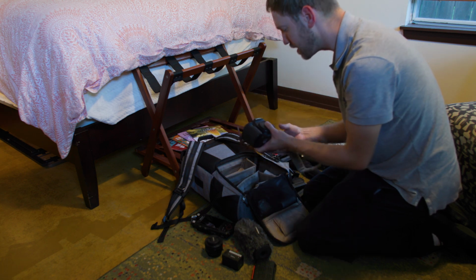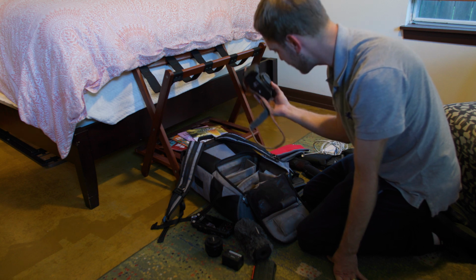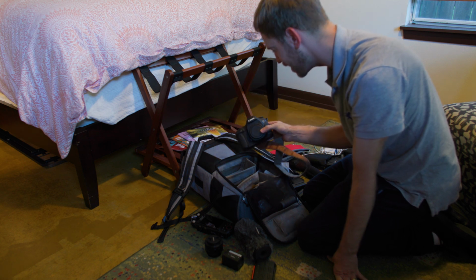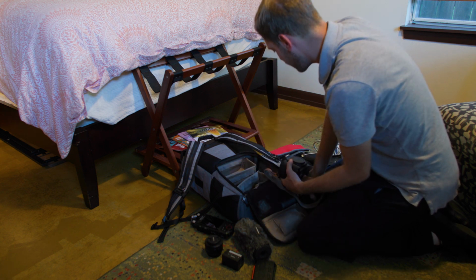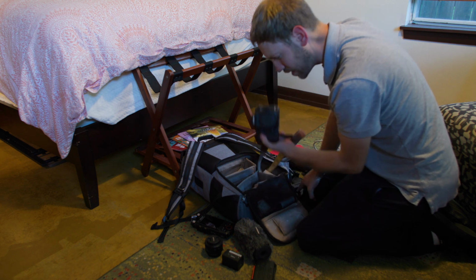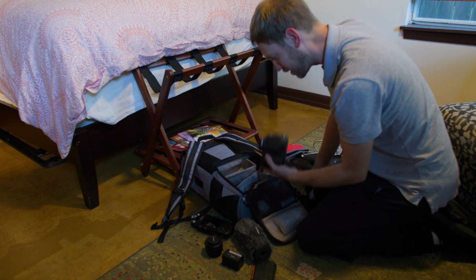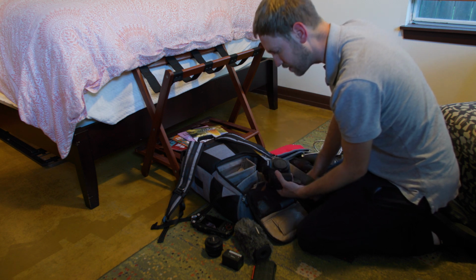This is a backup camera that I brought. This is the Canon 5D Mark III. It's the first camera that we purchased as our production company. And hopefully I don't have to use this, but it's just nice to know that if anything were to happen to the C70, at least there's another option to make it work. It's not nearly as nice as the C70, but again, it's just for peace of mind.